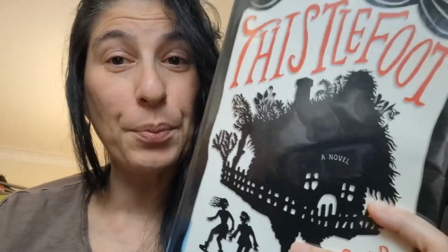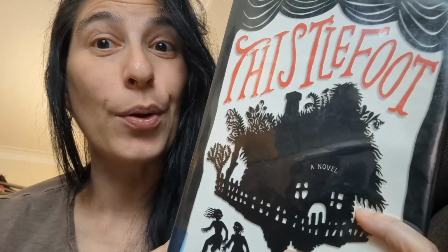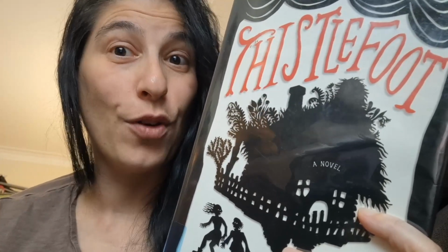I'm definitely going to be finishing this book, but I am about 40% of the way through, almost 200 pages through. And I have some questions about the plot points in this book that have not been answered for me yet by the author. And I don't know if they're going to be answered or not, but I feel like at this point, they probably should have already been.